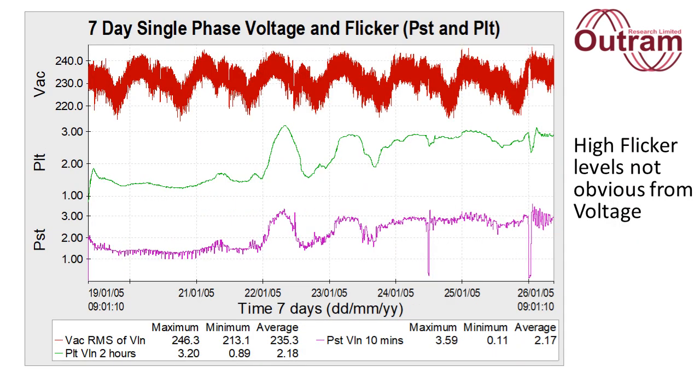The voltage was within limits, but the flicker certainly was excessive. On only 2 occasions during the week did the PST fall below 1. So what was causing this? Was there a clue? It peaked on a Saturday morning, but anything else? Was it self-induced? The utility were inclined to think so, but in fact we do have more information.